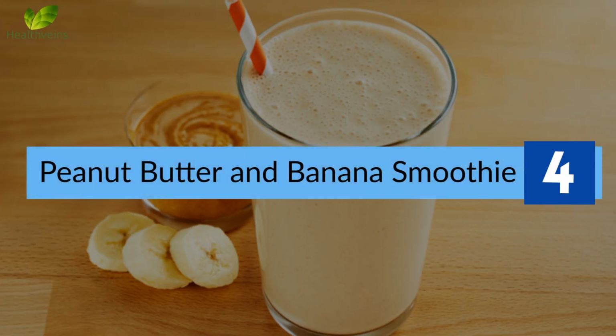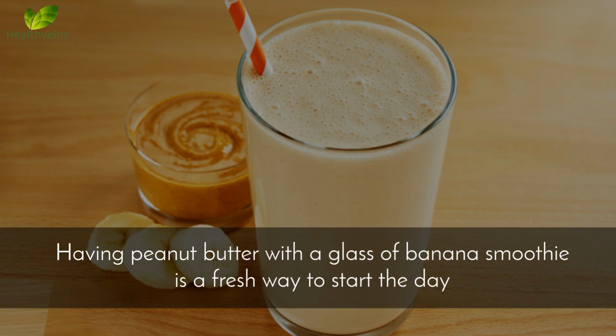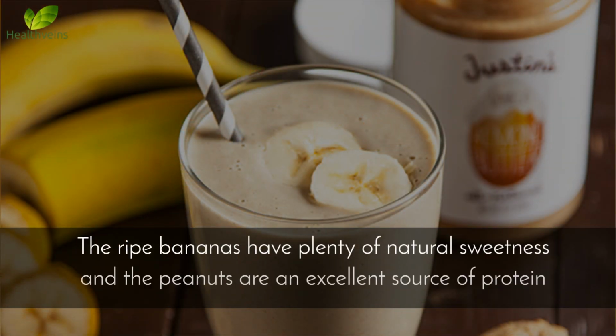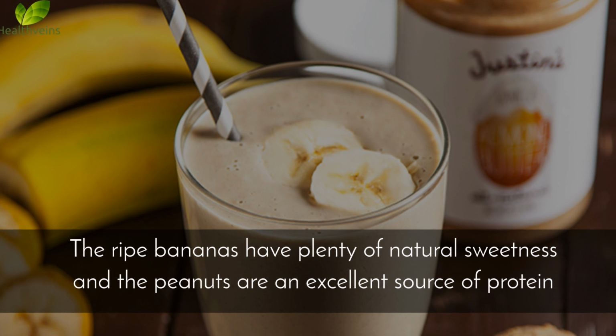Number 4. Peanut butter and banana smoothie. Having peanut butter with a glass of banana smoothie is a fresh way to start the day. The ripe bananas have plenty of natural sweetness, and the peanuts are an excellent source of protein.